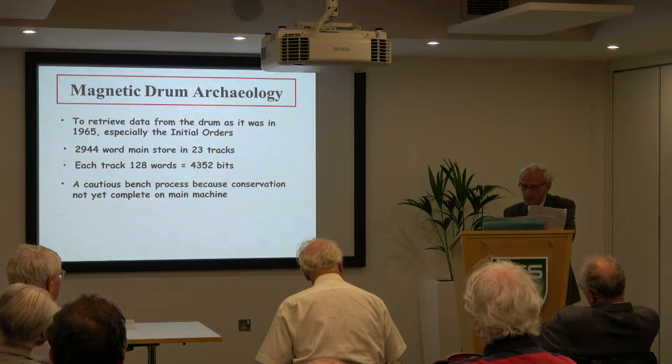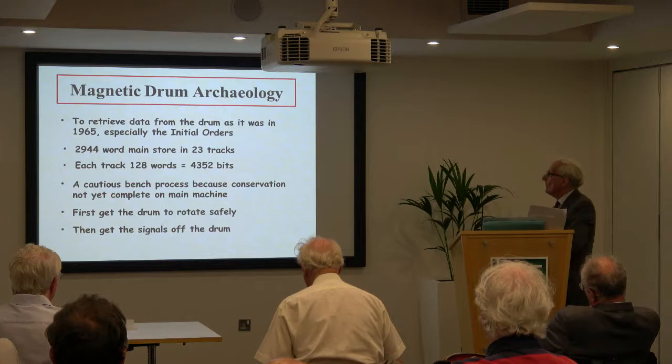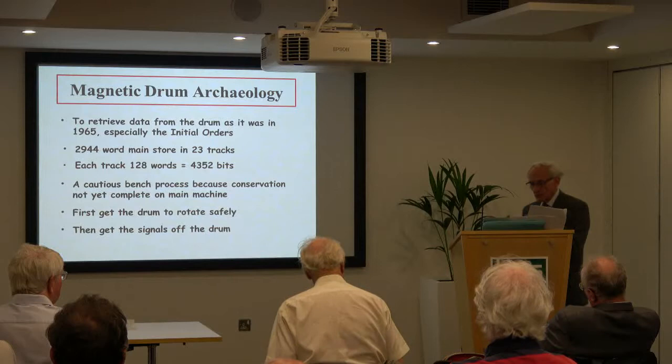And so there were two steps. First, we had to get the drum to rotate safely, and then secondly, get the signals off the drum. Once we'd got and preserved the signals off the drum, we felt that everything was safe. We could then get on with getting the machine together.